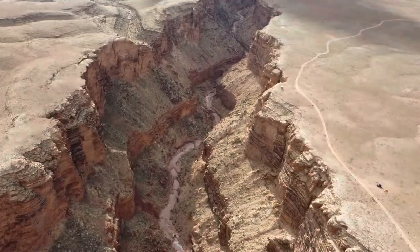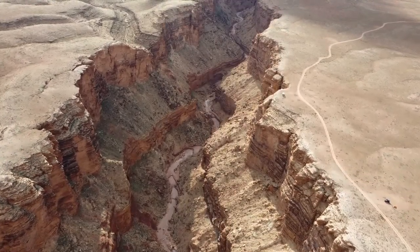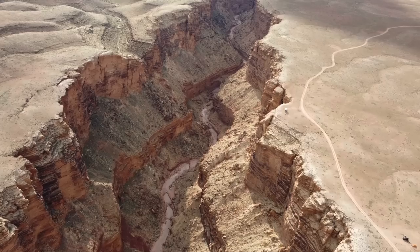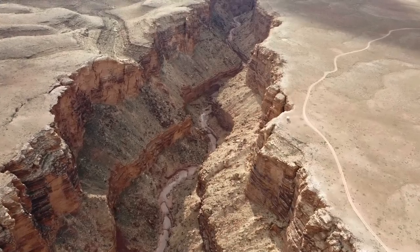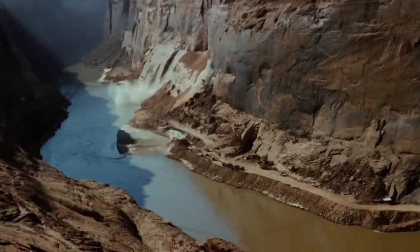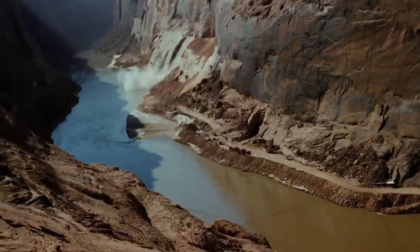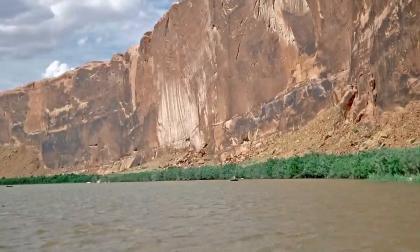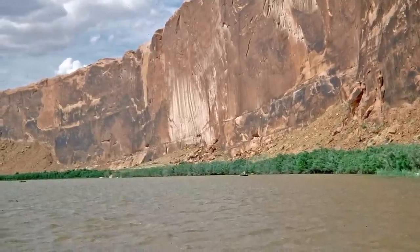The river only receives sediment from a few creeks and rivers, such as the Paria and Little Colorado River, but mainly gets its sediment from side canyons such as this during flash floods. So we're going to step back in time and see for ourselves how much sediment was actually in the Colorado River, and to also see how it was monitored and gauged during the time period.